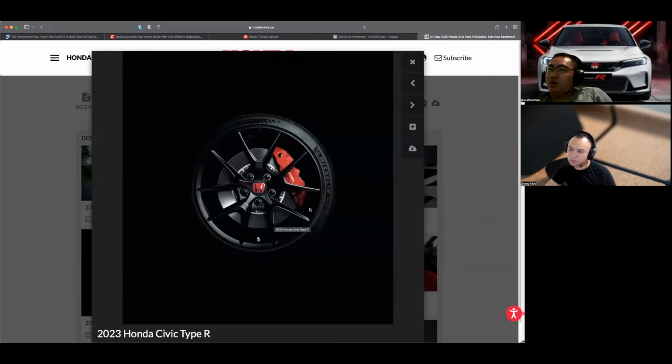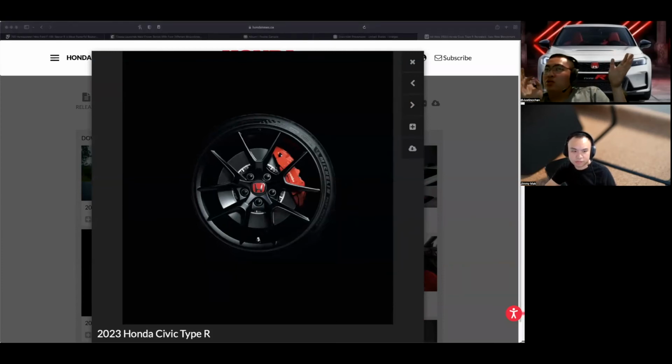It's still a 30 series profile tire, but it's a 30 series on a 265 width. The old one was a 245 30 20. So that's a really wide tire, like the widest they've ever fit to a Type R from the factory. And that's a pretty big jump from going from 245 to 265. Correct me if I'm wrong, not a lot of FK8 guys run 265. I know a lot of them run generally 255s.